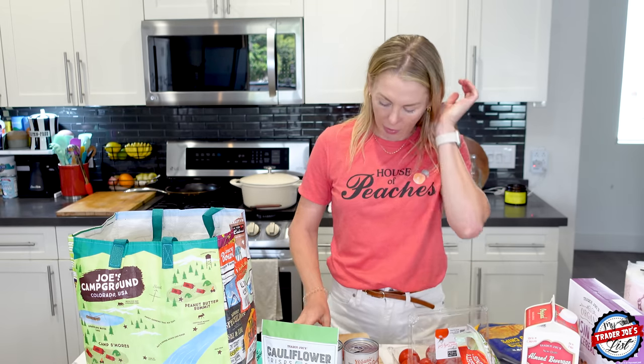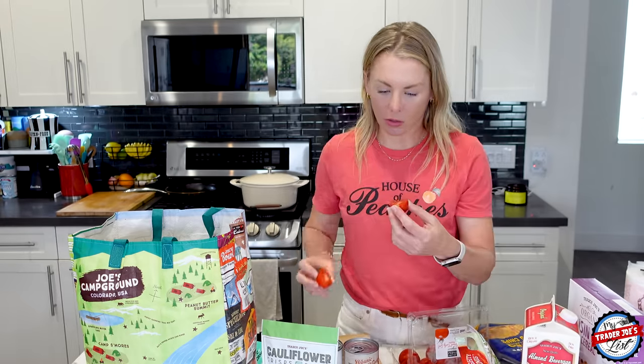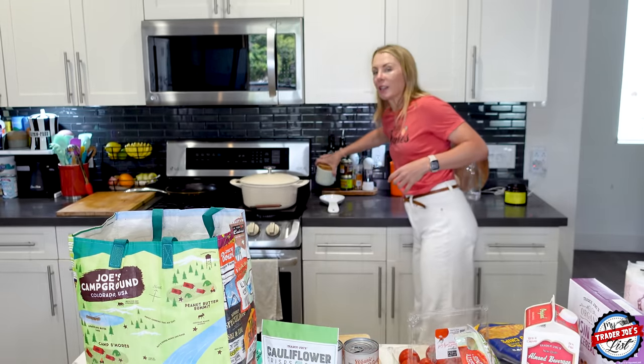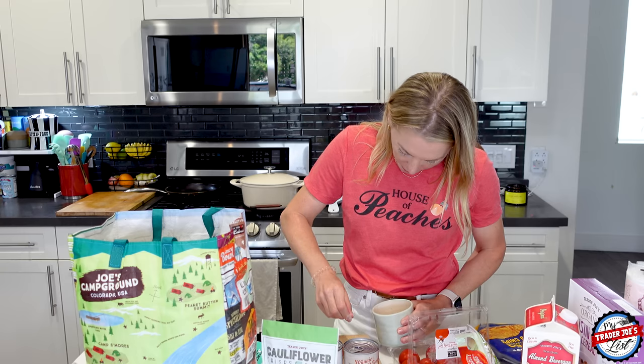What stood out to me about these tomatoes was just how red they were. They're just really red, and they looked interesting. Hold on, I wanna put a little salt on it. I wasn't lying when I said I love sodium. Here we go. A little bit of salt.